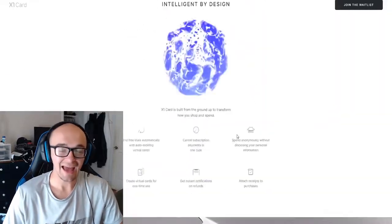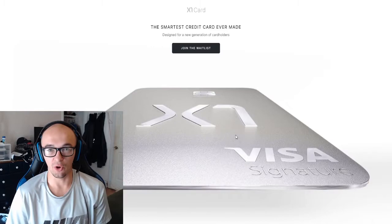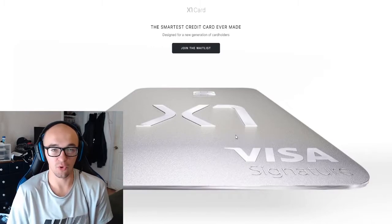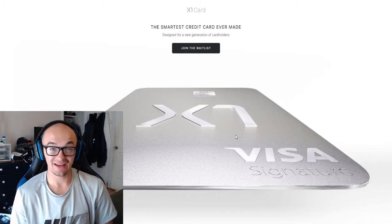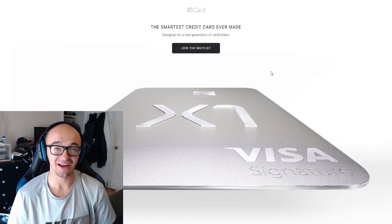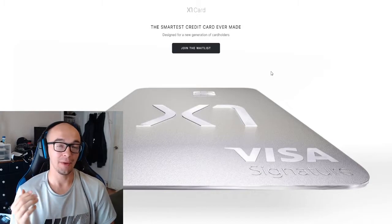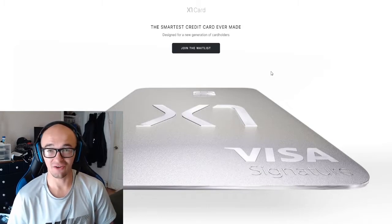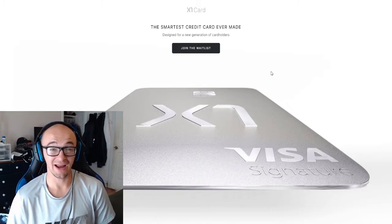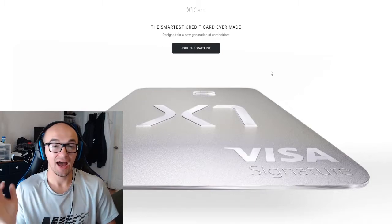So in the end, I think this card does have some downsides for sure, and there's also a lot we still don't know about it. But as we continue to learn more information, we'll hopefully be able to start filling in those pieces. But this is, again, the smartest credit card ever made. It does have a lot of new, innovative, cool features that at least have me interested. Before I can make a final decision, we're going to have to see everything that this card has to offer and just how all the specifics end up playing out. But in the end, it's at least interesting. It's got people's interest. It's got people's attention. And I think it's a cool card.